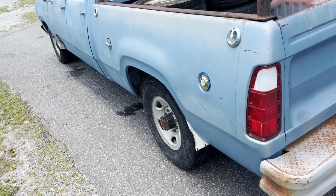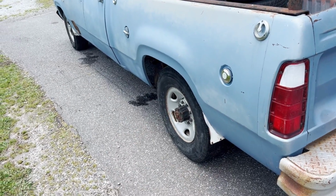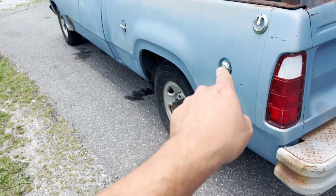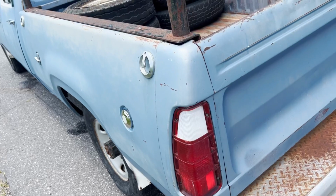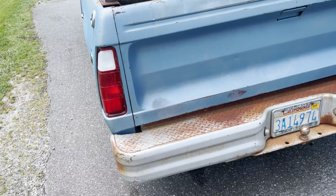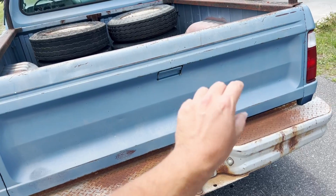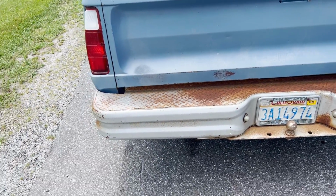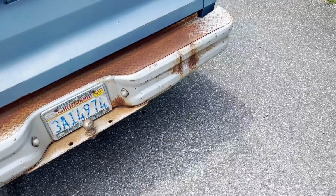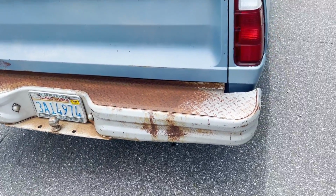This truck is equipped with the dual fuel tanks, so we got 2 gas caps. Looks like that one has had the cap replaced. So this thing can travel a bit further than most. And I believe this tailgate would have had a Dodge decal in the back. Bumper's seen better days. It's all twisted up. I might see if I can straighten it. I might replace it. I'm not sure yet.